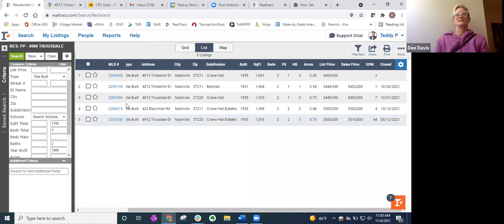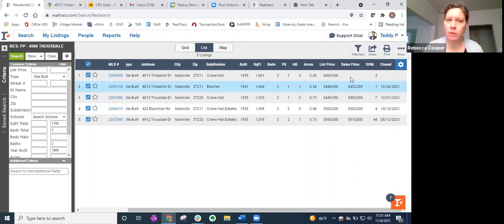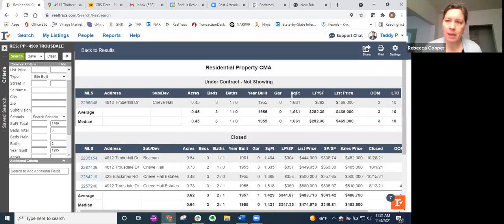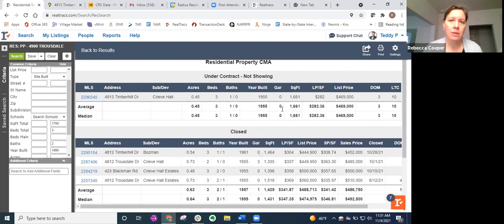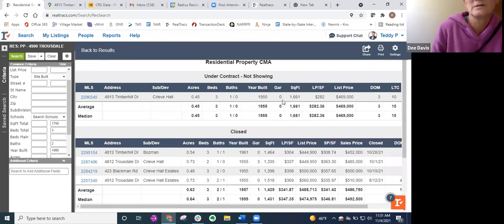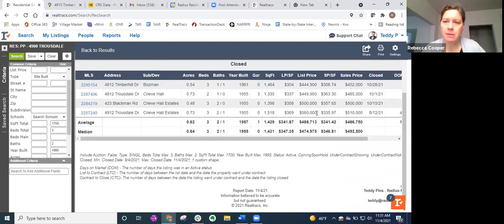All right. So for the sake of just throwing the noodle against the wall, I'm going to select all of these because we're feeling pretty good about the funnel, right? So we'll go over here, pop a CMA out. This one is under contract not showing, so it'll be interesting to see what we come up with because it is a true 3-1. It's right at the same acreage. A little bigger, just a tiny bit, but we can figure that out. So TBD. But let's look at these closed babies.